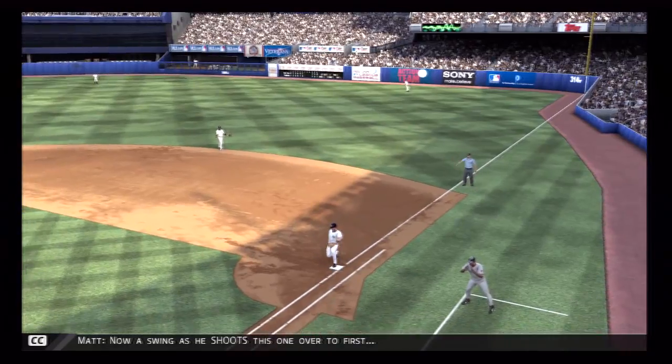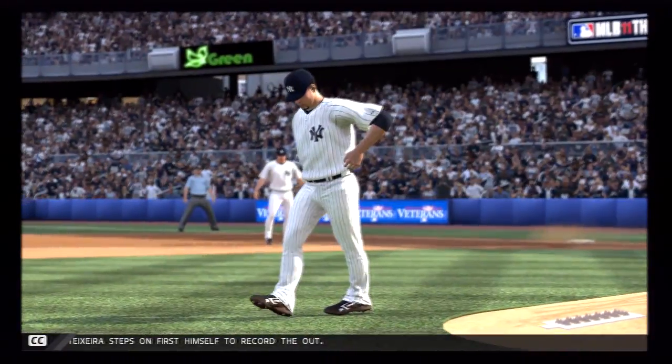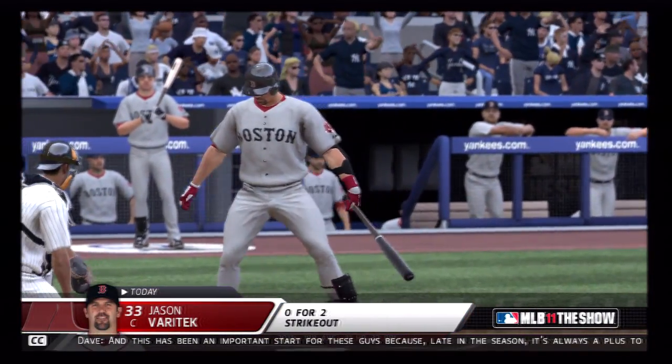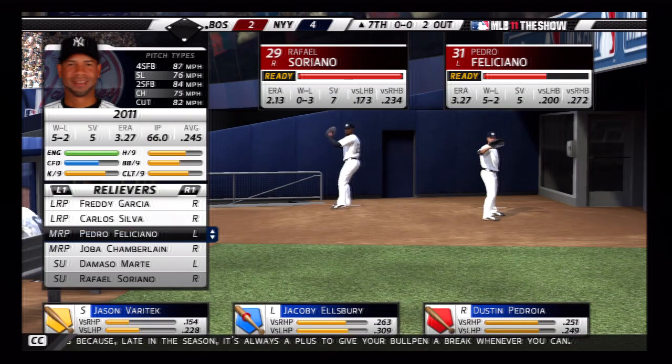Now a swing as he shoots this one over to first. And Teixeira steps on first himself to record the out. And this has been an important start for these guys because late in the season, it's always a plus to give your bullpen a break whenever you can.